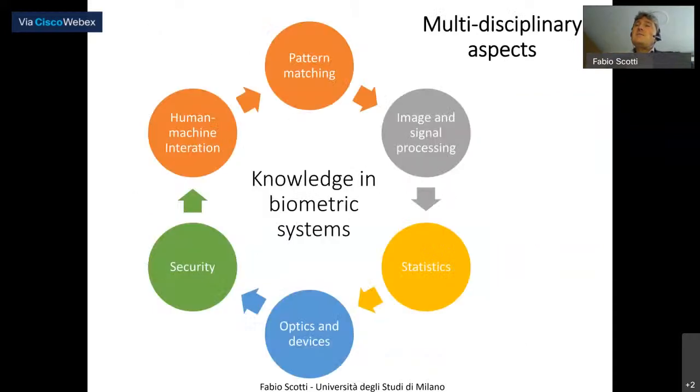So why is biometrics so hard to achieve? Because essentially it is a multidisciplinary discipline. So you have to know a lot of image processing, optics, statistics, also about security and human-machine interaction to let the system be easily used by the users, and also a strong base in pattern matching. So to create a complete system, it's quite a complex task.